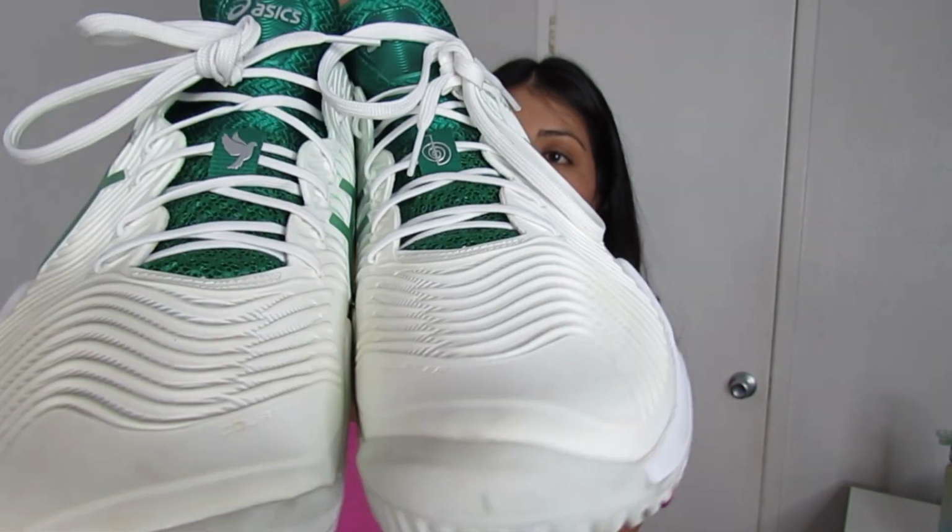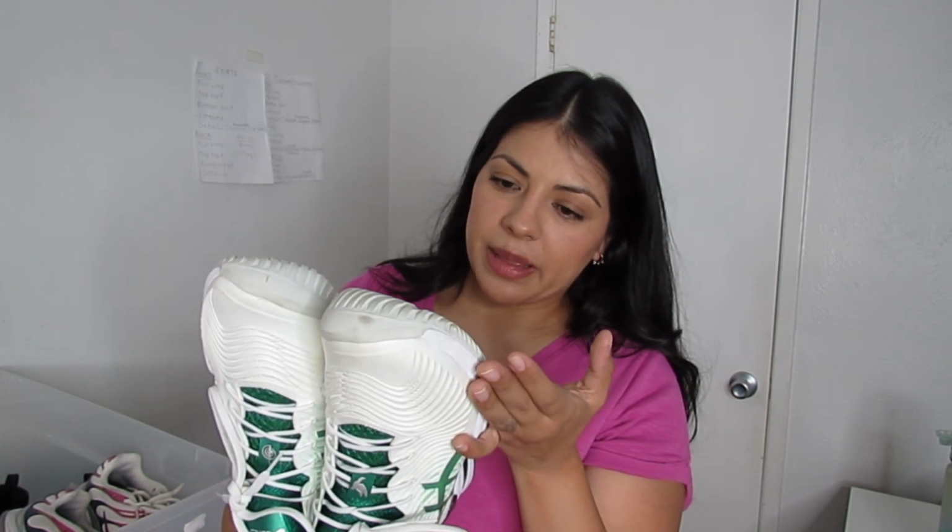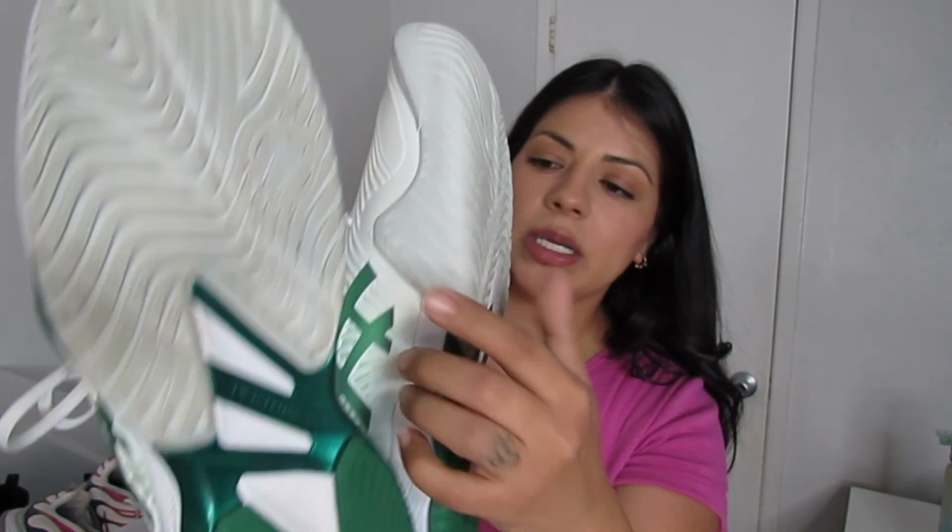Some more men's shoes. These are some Asics. They are also in like new condition. Maybe just a little bit of scrubbing here in the front to get this white part a little bit more clear. Or maybe it's supposed to be that way. I think it's supposed to be a grayish color, so maybe not even that. But they are in like new condition and they are a size 11.5.